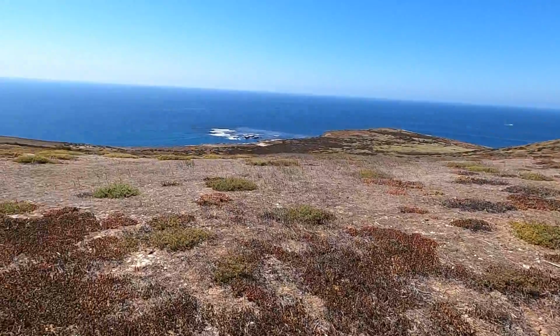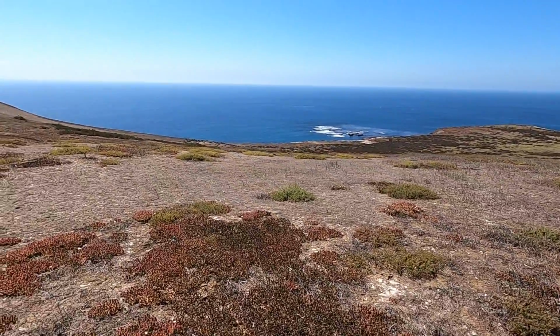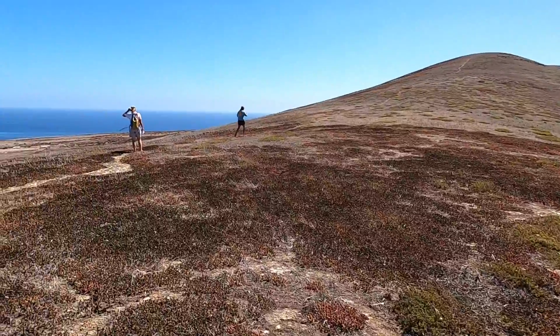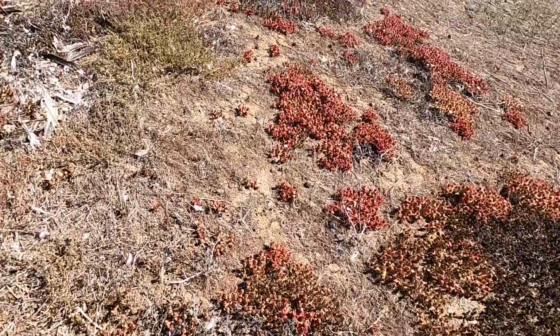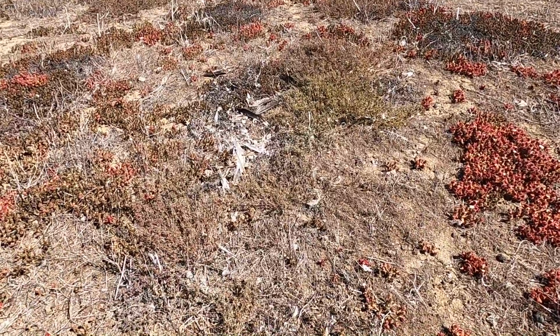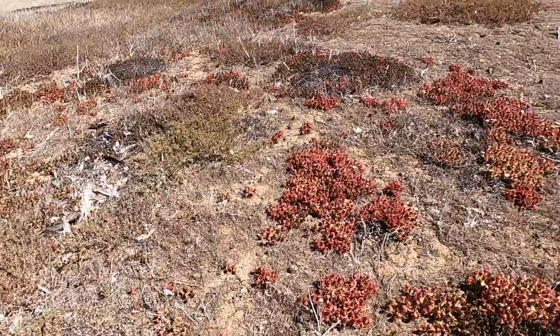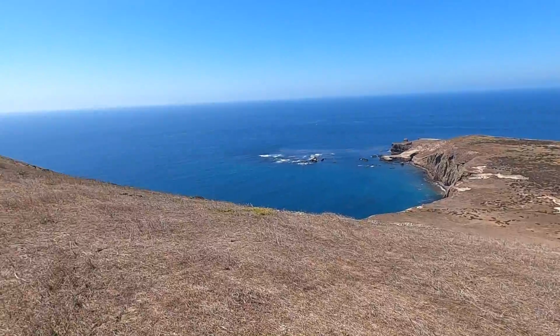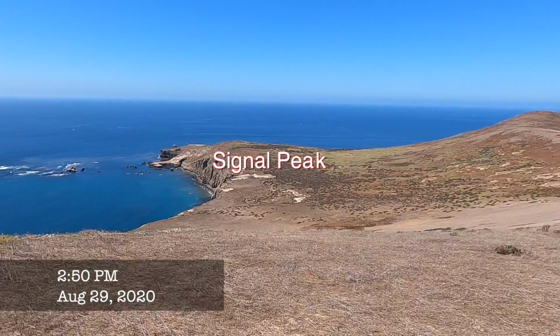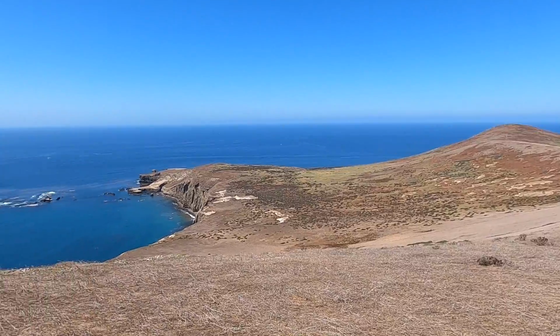All right, we're gonna hit the Signal Peak summit. Onward and upward. Seen a couple of these bones and feathers. Not sure what's eating those. Backside of Santa Barbara Island. We're up pretty close to the peak here.